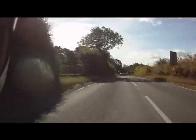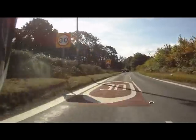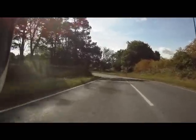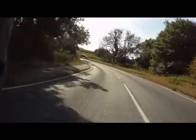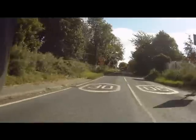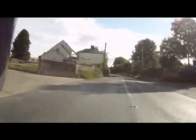Okay, so we're now on the Shrewsbury to Bayston Hill road, coming in through Walford, as you can see on the sign there, 30 mile an hour speed limit. And obviously a lot of paint on the road usually signifies a lot of danger. You've got the sign there that tells people are crossing, so we've got to look out for our pedestrians.